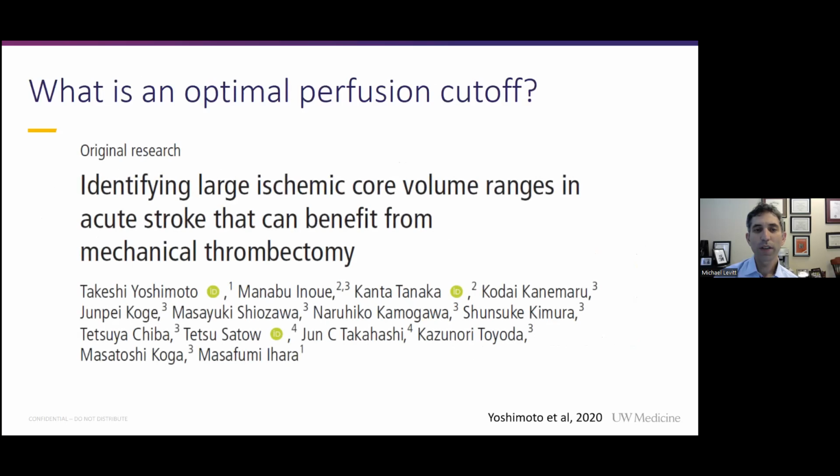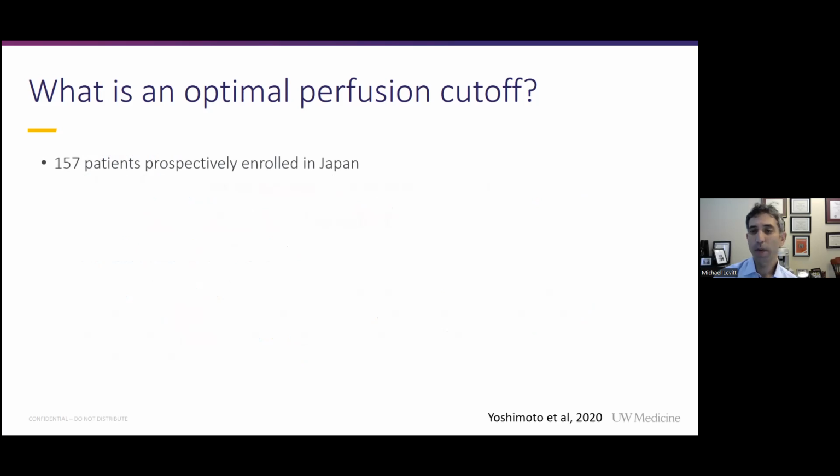Doesn't really help us. So what is an optimal perfusion cutoff? So again, you can kind of go down the rabbit hole here, but trying to figure out, if you're going to use perfusion data, instead of ASPECTS of 3 or ASPECTS of 2 or ASPECTS of 4, what about a number that can be gathered from either diffusion weighted imaging MR or perfusion imaging CTP core? So this was a prospective registry in Japan of 157 patients. About 1/3 had thrombectomy, the other 2/3 had medical management. So again, somewhat low numbers, but I'm showing this study in particular because I think it represents the data in a nice way.